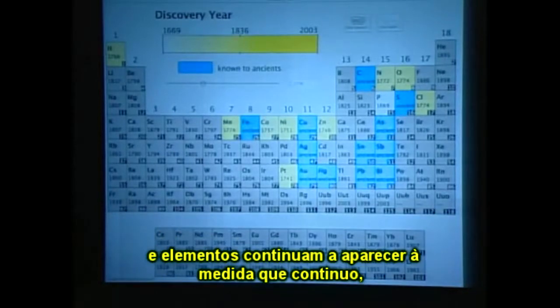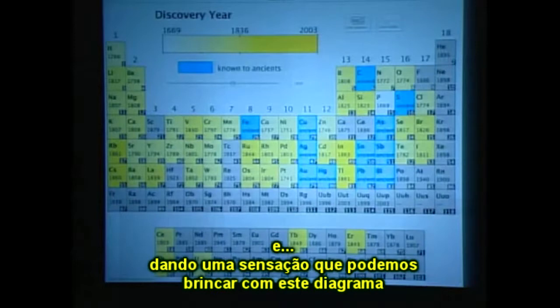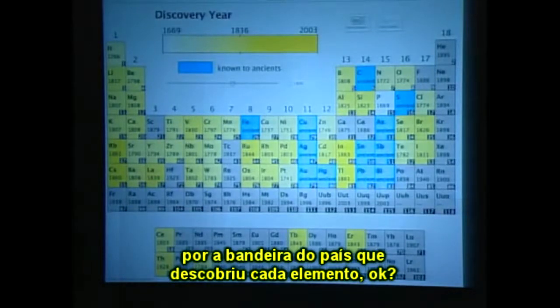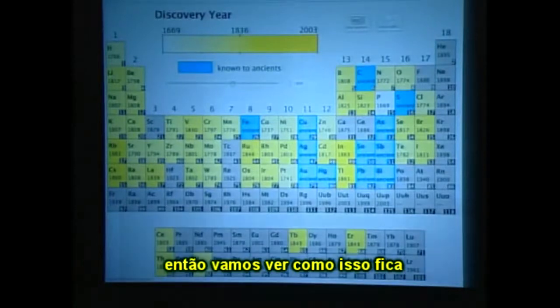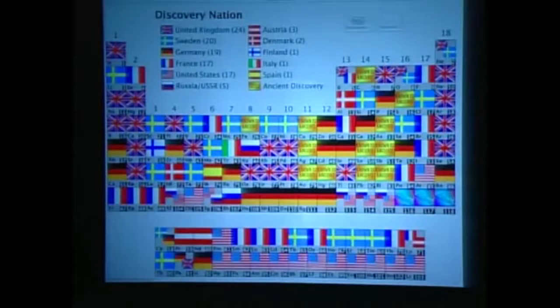So these elements are coming up and along, and I can keep going. This is 1869, starting to take shape. And so just giving a sense that you can play with this diagram. Now, what I'm going to do now is put the flag of the country that discovered each element. Okay? So let's check out what that looks like. Ooh, that's kind of cool.